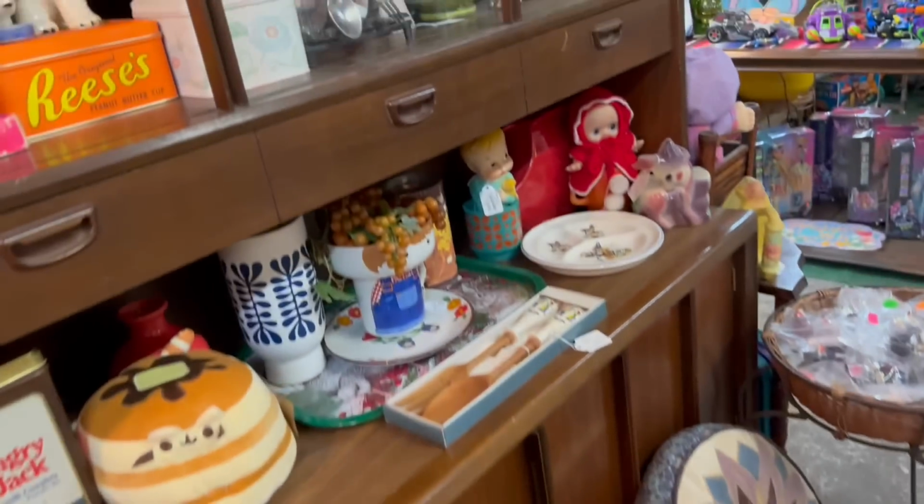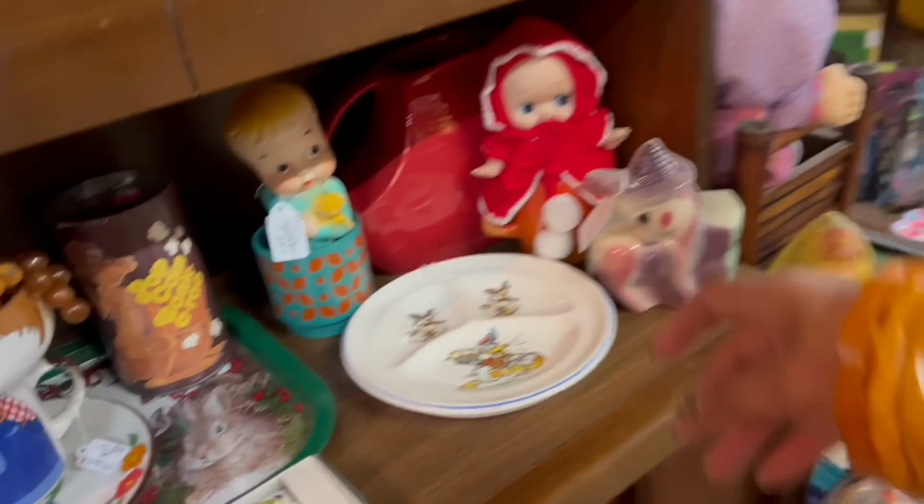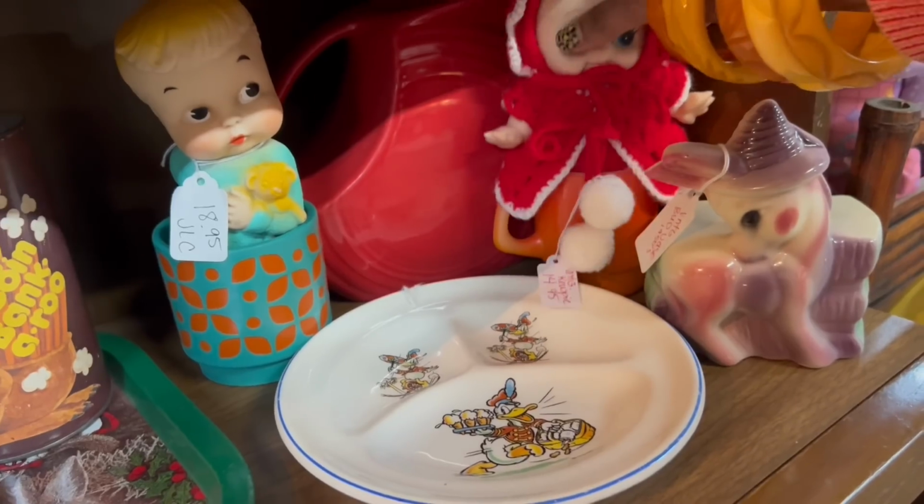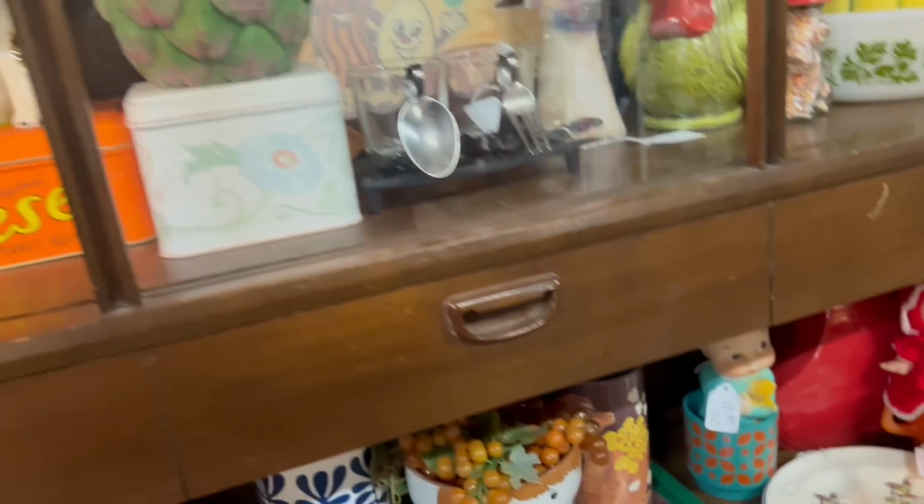And then over here, look at the squeak toys. How much is she? 19. That's about what those go for. 15 on the Cupid. Can leave that.